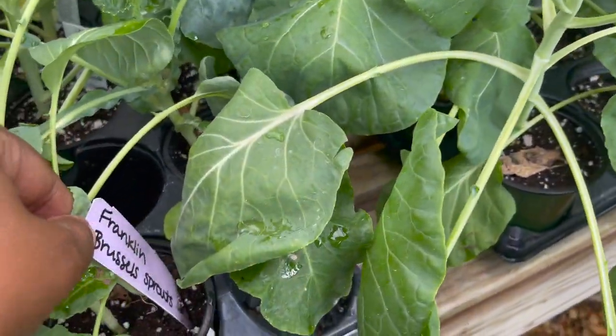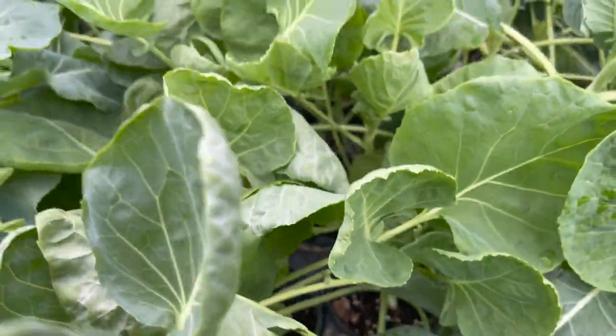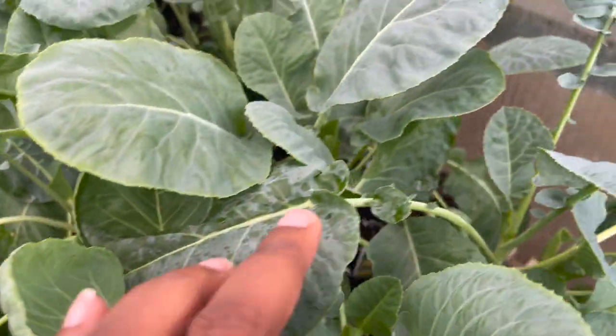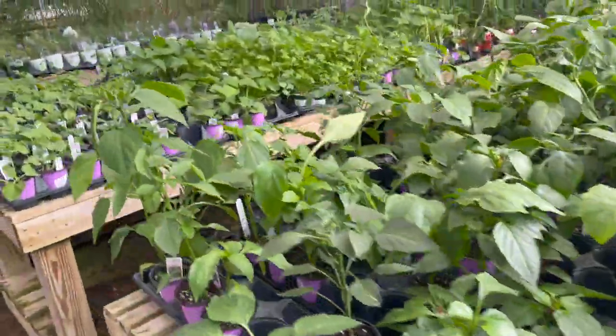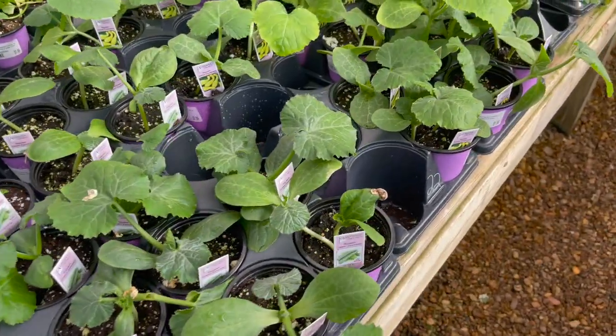Oh, what are these? This is like Brussels sprouts. Oh, y'all know I love Brussels sprouts. I might get me some Brussels sprouts, y'all. This is a cheddar cauliflower over here. Okay, okay. I'm super excited. I don't know anything about veggies, but hopefully it tells me.